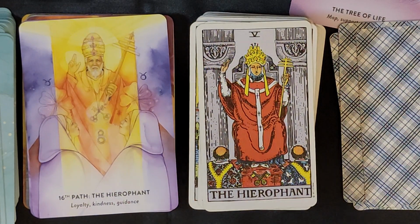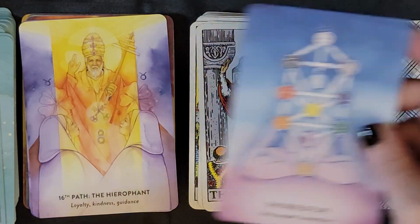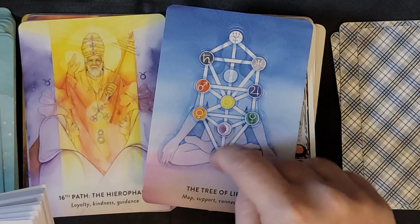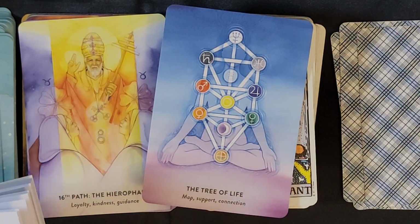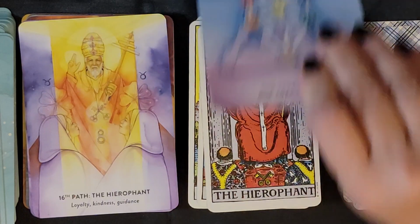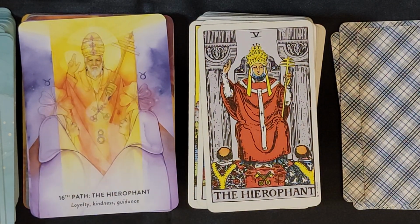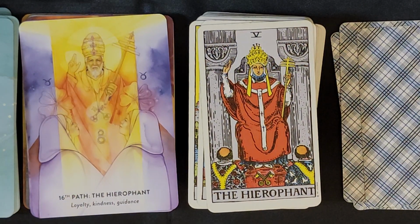Okay, so it's kind of dawning on me what these paths are. As we look at the Tree of Life, I feel like as you master each one of these things, as we're growing up and learning and discovering each part, the journey is how we use them together. That's just kind of my pull out of the ether, I guess. That'll be one of the ways that I'm thinking about these cards.